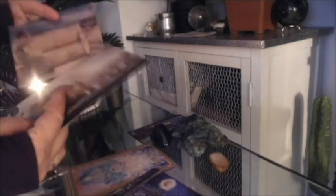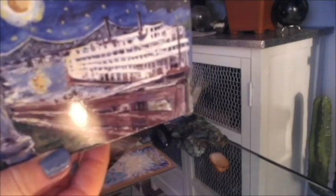Let me mix these and then cut them and then choose one from the top and one from the bottom. I'll take three. Here we are. So what do we have? We have a lot of water, actually. This is the Starry Night Mississippi Queen by Ryan Lee Waldron. It's an impressionist work.